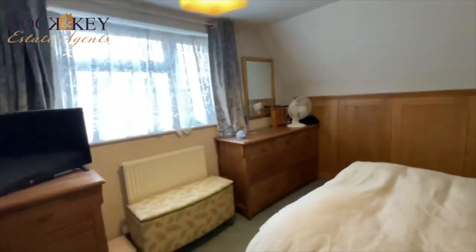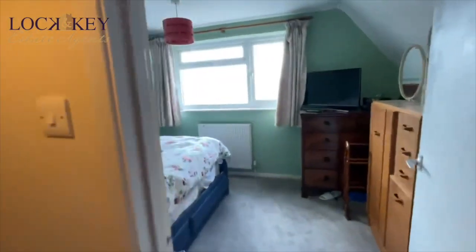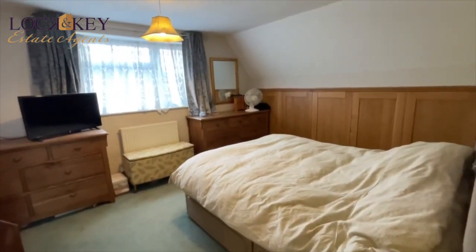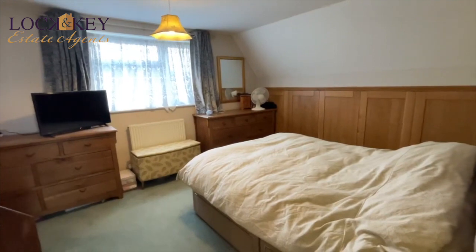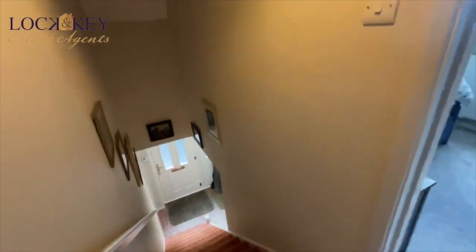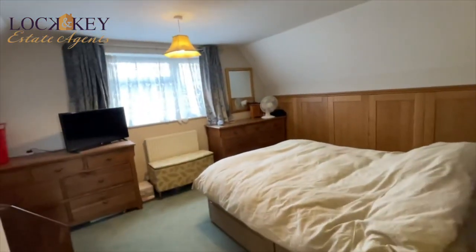And if I bring the camera around, sorry about this, I just want to recap because we're back up here, and then we're on to that second room and then first room. And I think it's an interesting property. Obviously we've got the flexibility now because you've got 2 rooms and the ensuite up here. I remember downstairs it's so flexible. I hope you've enjoyed the tour. I just want to show you outside.